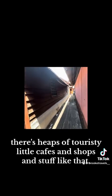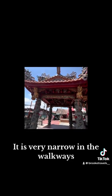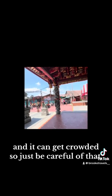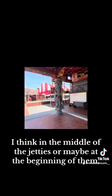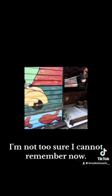As you can see, there's heaps of touristy little cafes and shops and stuff like that. It is very narrow in the walkways, and it can get crowded, so just be careful of that. And this is a temple, I think, in the middle of the jetties, or maybe at the beginning of them. I'm not too sure. I cannot remember now.